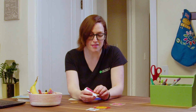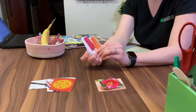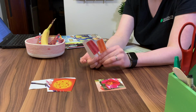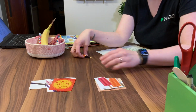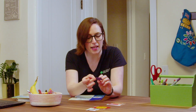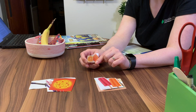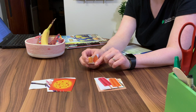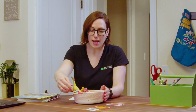Then I cut out these delicious homemade popsicles, and while I think they're made with yummy fruits, it looks like they're definitely a treat and probably go in the want pile. And then this is kind of tiny, but I cut out this little picture of oranges, and these are a healthy food and could be eaten for breakfast or a snack or a side of a meal. So I'm gonna put that in our need pile. So that's one way that you can do this activity. Another way is that you could collect objects from all around your house.